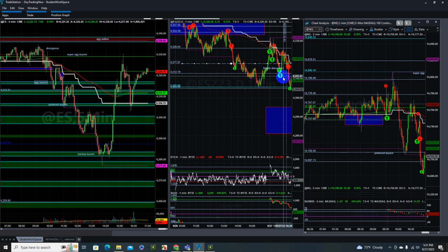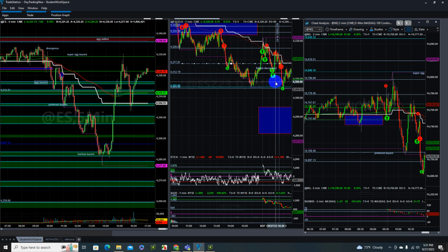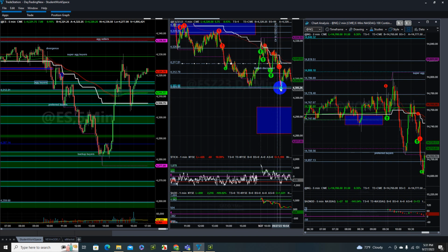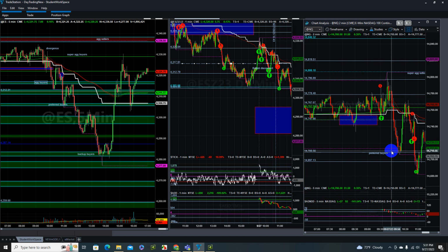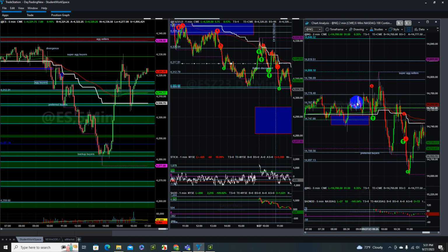Okay, then ES, right? If you shorted here, you take profit here at yesterday's low. Now the question was, you cannot short here until price goes down and takes out this low, then you can short. Or you can wait and then use this area as a short area later on. But you have to watch both of them together.